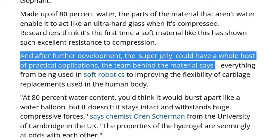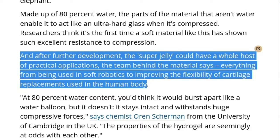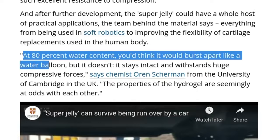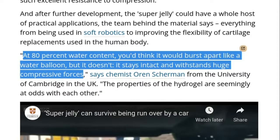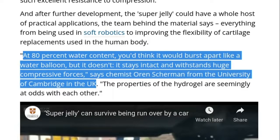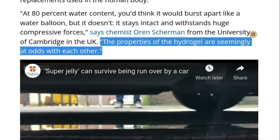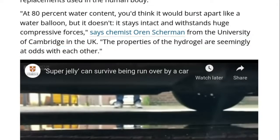The team behind the material says everything from being used in soft robotics to improving the flexibility of cartilage replacements used in the human body. At 80% water content, you'd think it would burst apart like a water balloon, but it doesn't. It stays intact and withstands huge compressive forces, says chemist Oren Sherman from the University of Cambridge in the UK. The properties of the hydrogel are seemingly at odds with each other.